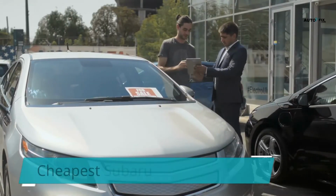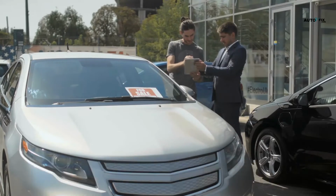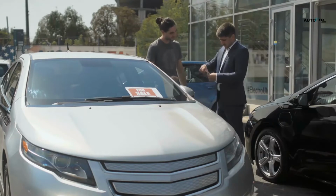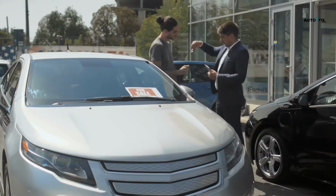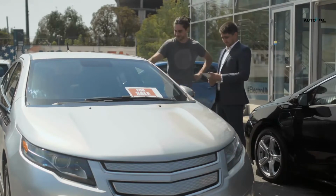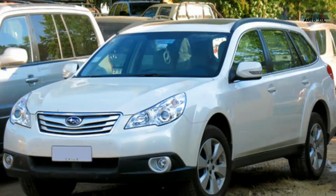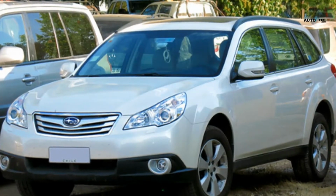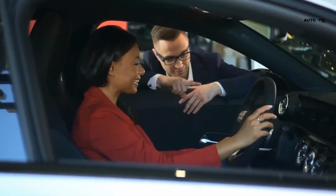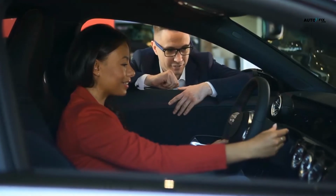Cheapest Subaru car to insure. The low position of the Subaru Outback is attributable to the segment's limited size and the strength of luxury entrance, not to any problems in the vehicle. Subaru Outback insurance costs an average of $1,458 a year, or around $123 per month, depending on the trim level. The Outback AWD trim level has the best insurance rates, costing roughly $1,338 per year. The Touring XT AWD is the most costly model, costing $1,530 annually.